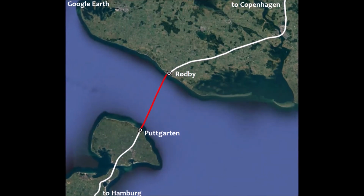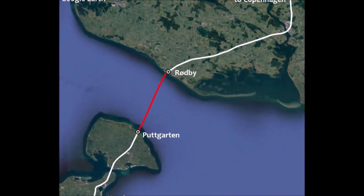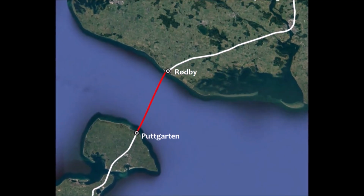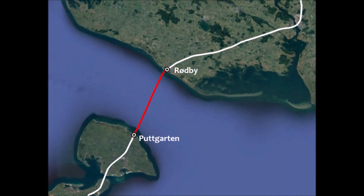Construction began in early 2020, which includes the upgrading of the railway lines leading to the bridgeheads, hence why trains were diverted away from the Fehmarn Belt in December 2019. The Fehmarn Fixed Link is due to open in 2028.